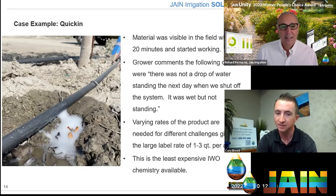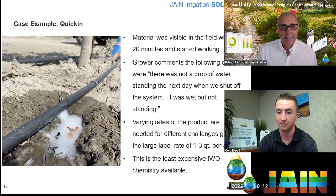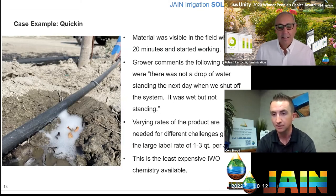It was wet, but it wasn't standing. And I think it's important to note, as I mentioned earlier about professional recommendation, varying rates of product are needed for different challenges. That's one thing that's really nice: it has a large label rate of 1 to 3 quarts per acre. And again, we talked about the economics of it. This is actually our least expensive chemistry offering that we have.